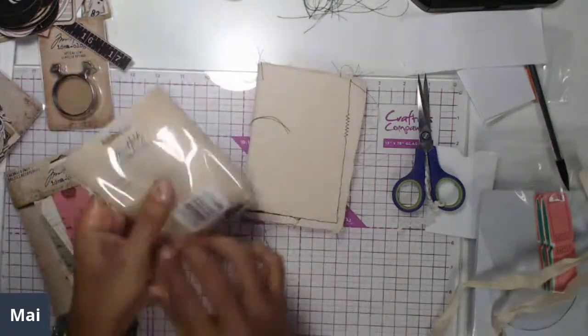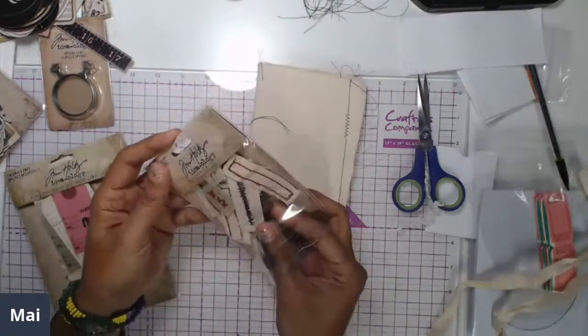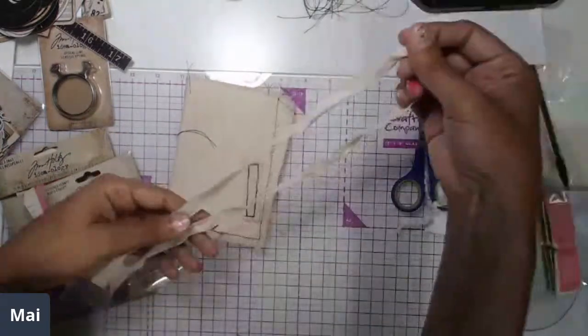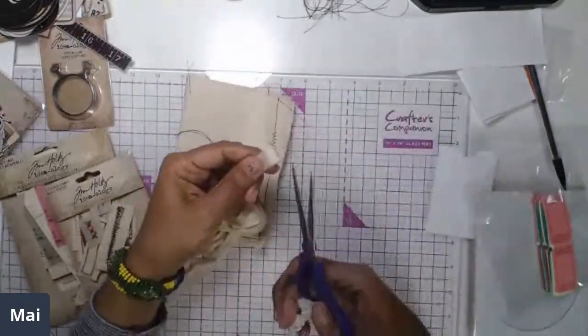I don't need anything. Oh, Elle, no, thank you very much. Oh, you know what we should have done is we should have sewn this because we need this. I'm going to cut this in half.